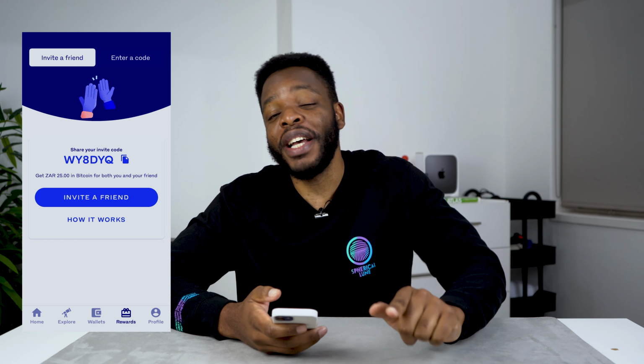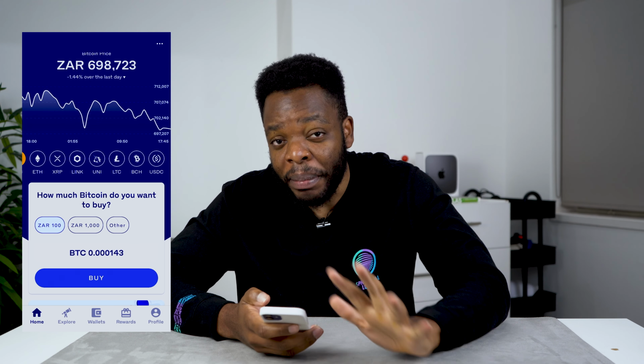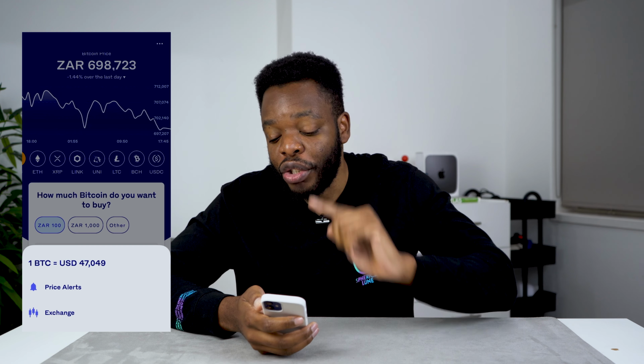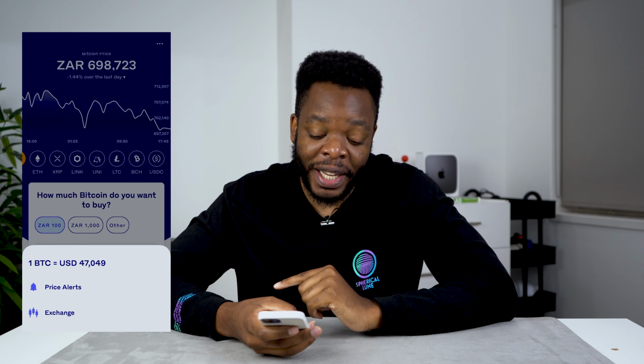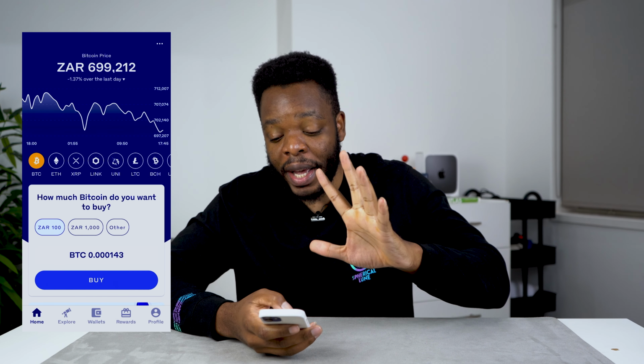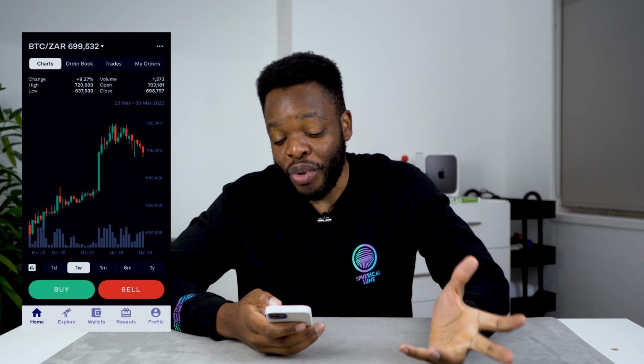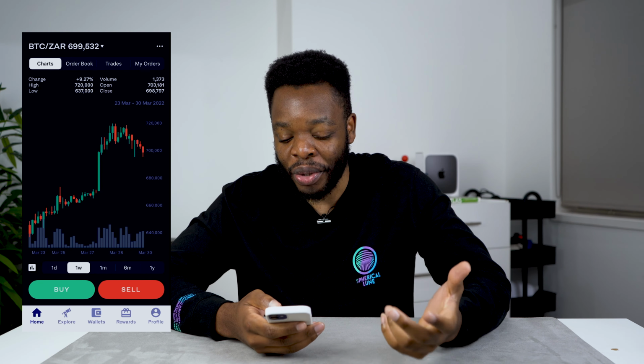And then follows by a profile where you can get your security, your settings, help, price alert. Now if you go back to home, as you guys can see, this is actually, let's say, a much simpler view. And if you click on the three dots there on your top right hand side, you can go in an exchange mode where it actually kind of goes on a pro mode if you want to do your trading and what's not, which is something that I don't use because, as I said, I am not a trader.